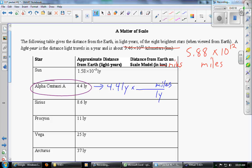And then we have to put the number. Is it 1 mile and then some light years, or is it 1 light year is some miles? 1 light year is this many miles. That's what's given. 5.88 times 10 to the 12.